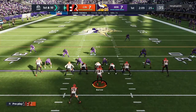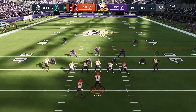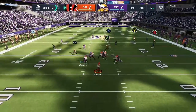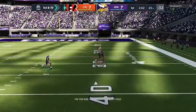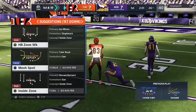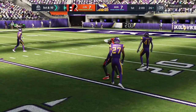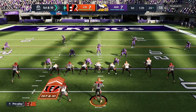Burrow going to lead up the Bengals here, 1st and 10 at their own 25-yard line. From the gun, he'll set up to throw. Flush to his right. Airing one out for Boyd. And that's caught inside the 30. And all the way down to the 26. A big play there for Cincinnati.